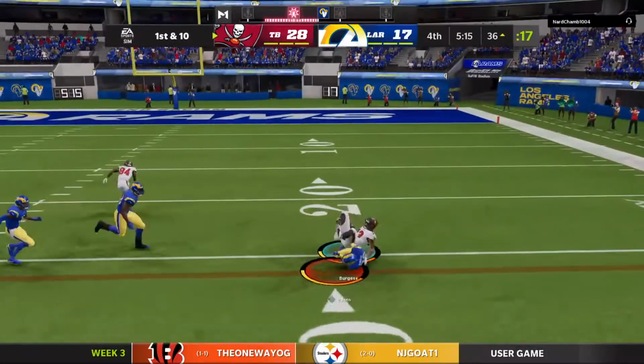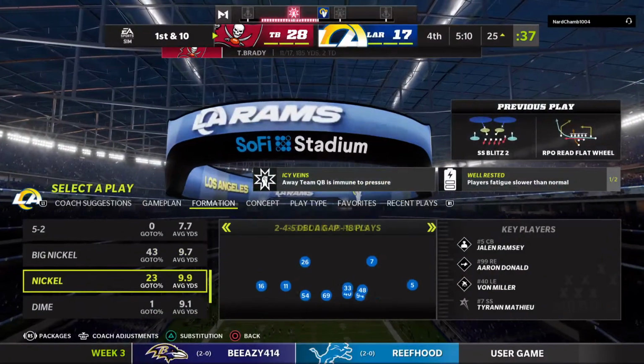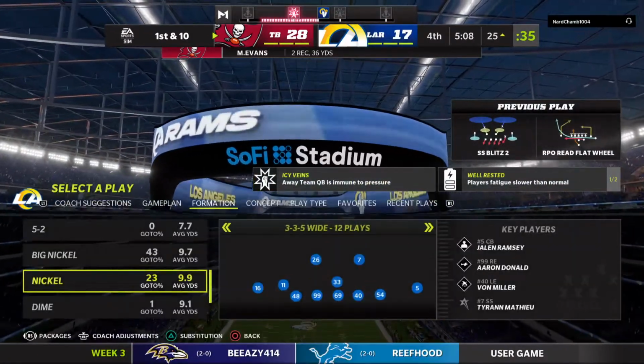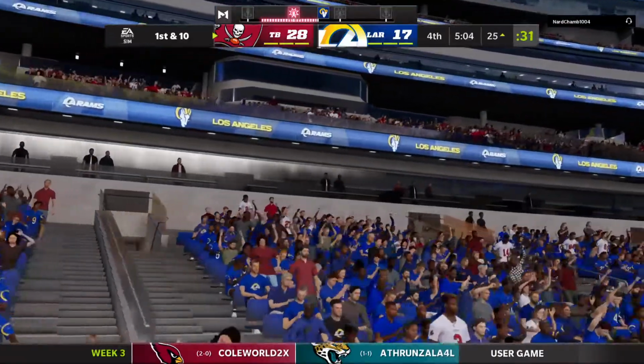As you noted, they want to ride him down the stretch. He should have fresh legs. And they're able to get this one past the 30 down to the 25. 11 more on that one and another first down. First down.